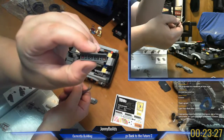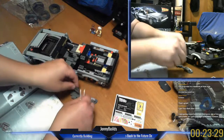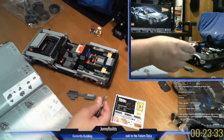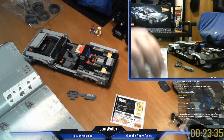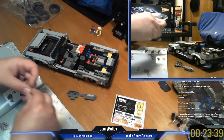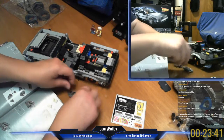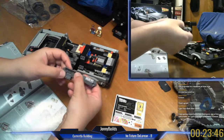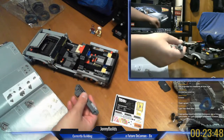A little decal. It's like speedometer and stuff, I believe. Because remember, you gotta go 88 miles an hour. 88.3 miles an hour. That starts the chain reaction for the flux capacitor to do its thing. Alright.